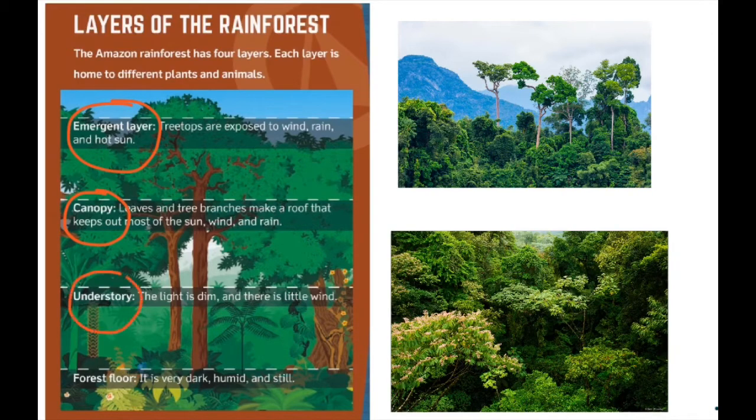The 3rd level down is called the understory. And only a little bit of light gets through to this level. It's very dim, you can't see very well, and there isn't very much wind. And the plants there are much shorter. The trees and the plants there are younger and much shorter than they would be in those other 2 layers.